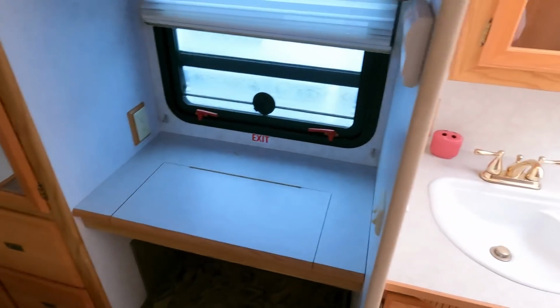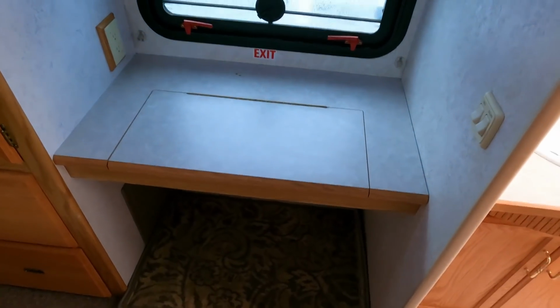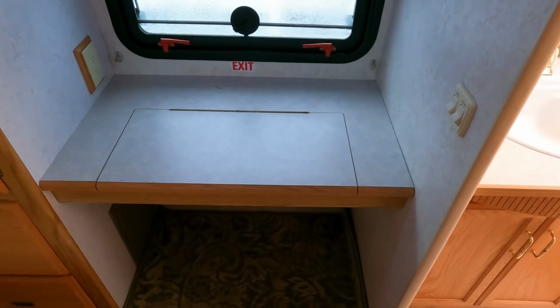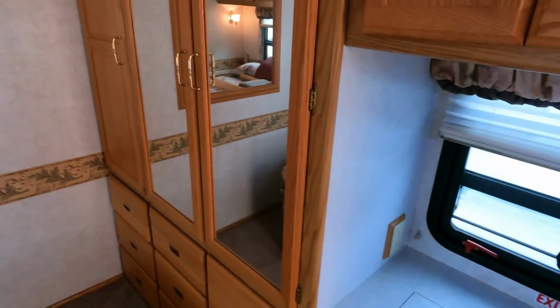You actually got, for a 32V, or for this size motorhome, a big bedroom area. There's an extra chair, which I could set right here. It's like a makeup or desk or get-ready area. So if you need a place to work from home, if you're going to be on the road, it makes a good little work area, and you set that chair there.